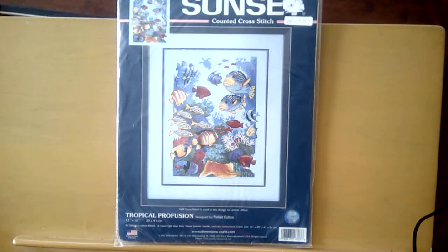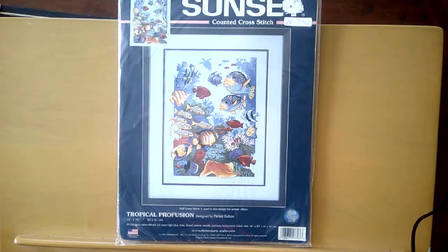This is a sunset counted cross stitch kit. As mentioned earlier, they are part of Dimensions, and you can see possibly, if your camera shows you that tiny print, that even then it was dimensionscrafts.com. It's from 2002. I did not get it new. I got it on the second-hand market. I never saw it new. It is possible that by that point my brick and mortar store had closed. That's where I got most of my things.